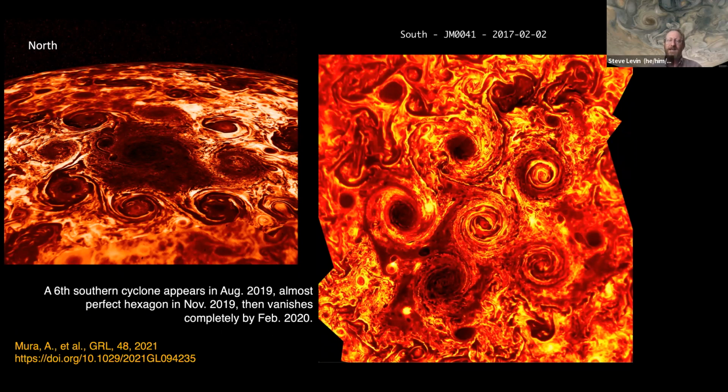So it sort of makes sense that the cyclones would all drift up to the North Pole, but what we don't have a good answer for is, why don't they merge into one big cyclone? Why do they last long enough to go up to the North Pole and hang out there for 5 years without any obvious change?